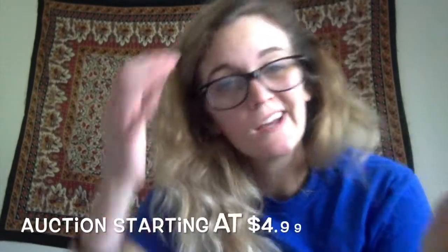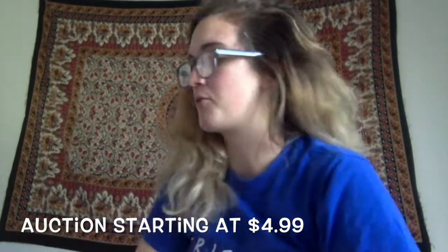So this is another just fun branded one. It is a Corona Refresca shirt, basically brand new condition. The brand is just Fruit of the Loom, and that is a size large. So that's just a random fun one. I tend to grab them when I feel like they have a brand on them that's recognizable. So that one I'm going to auction starting at $4.99.